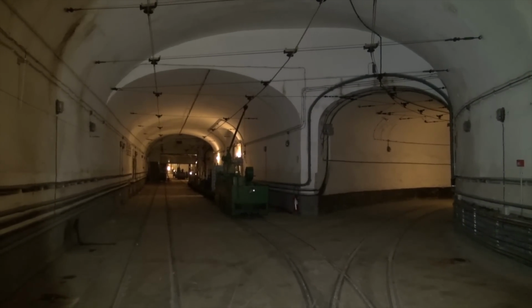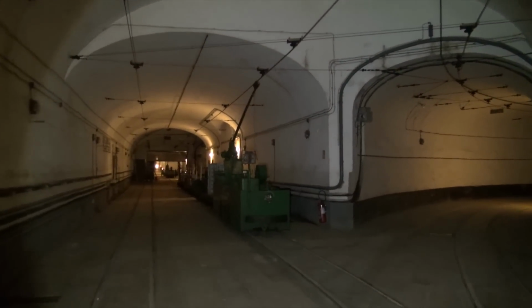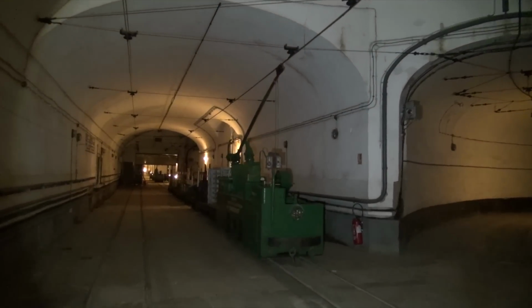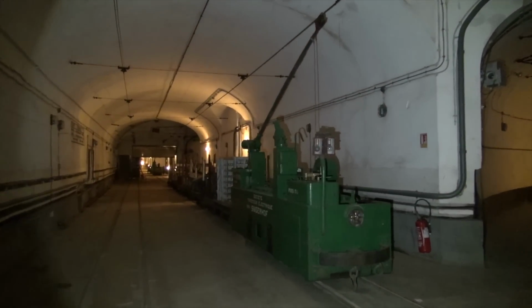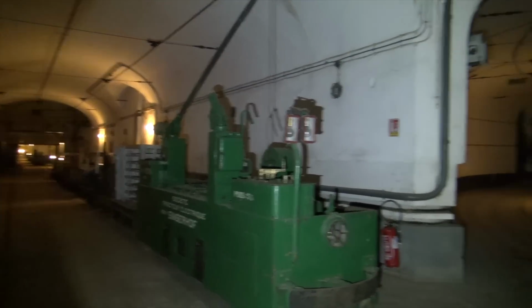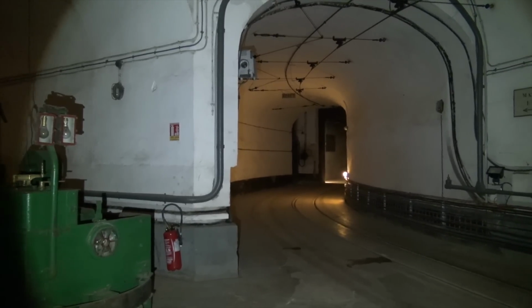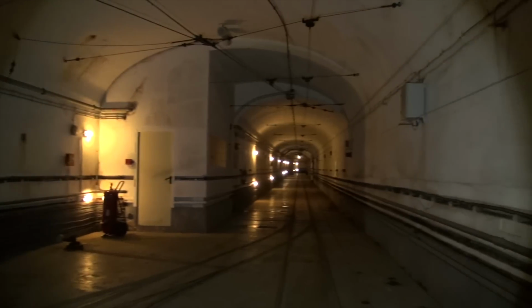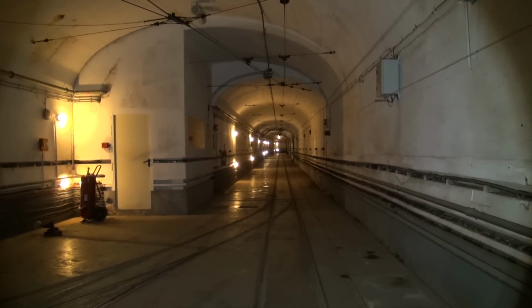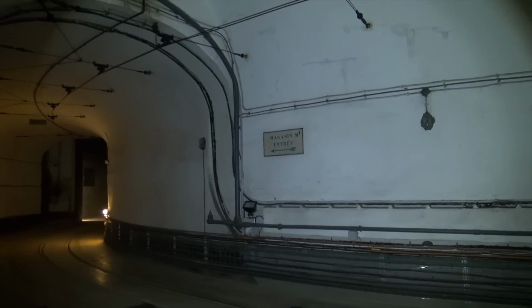This is where the trains start splitting up in different directions. Now I'm certain the trains have been restored to working order, and I'm also certain they're not going to let me run them. So I'm going to be walking a lot. 4,900 meters of hallways, tunnels, walkways, lots of stairs. That's leading down to the magazines.